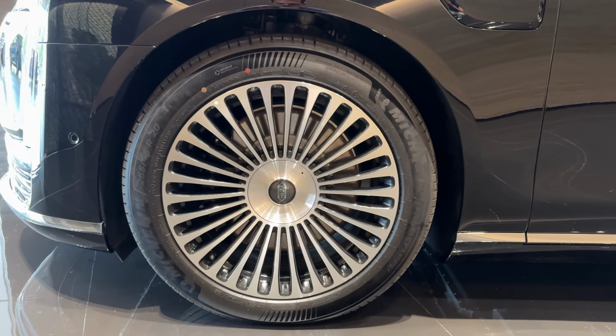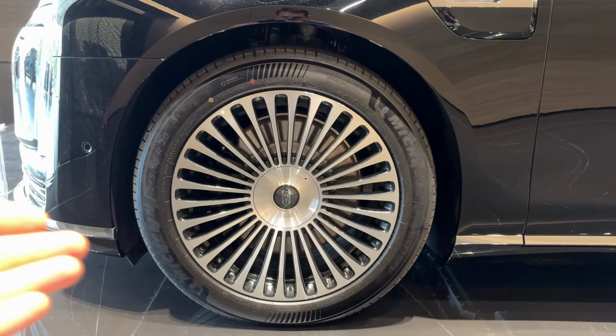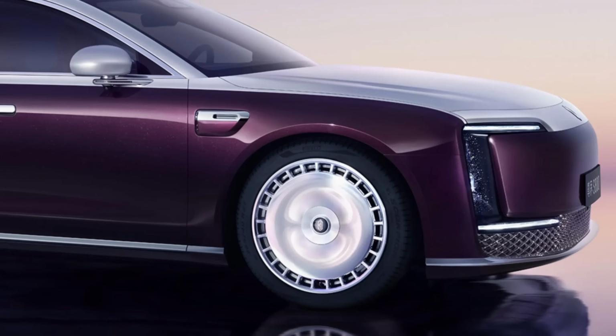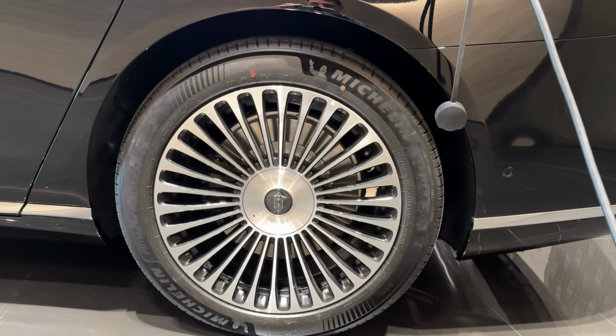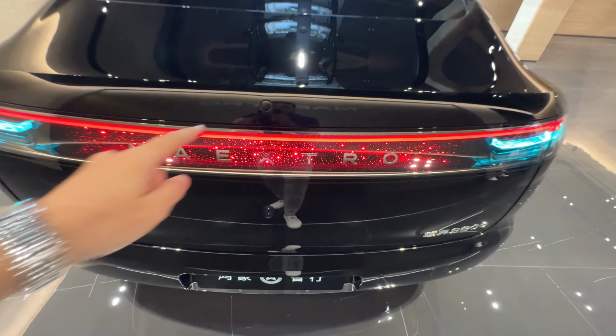These are the standard 20-inch wheels, 265 by 45. The top ones are 21-inch. This is what they look like. The rear wheels are of the same size. The brakes are disc, ventilated all around. Let's take a look in the trunk.